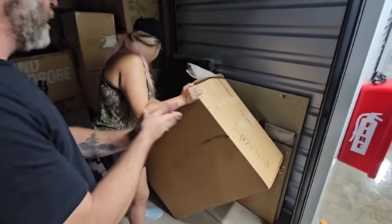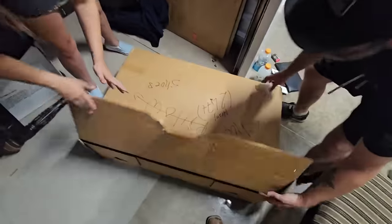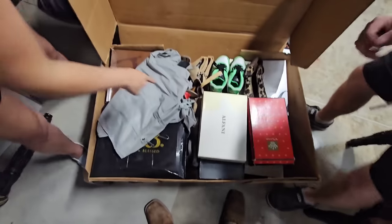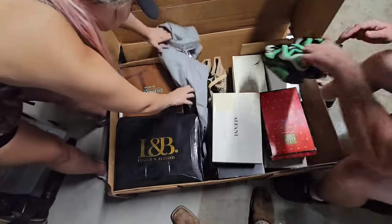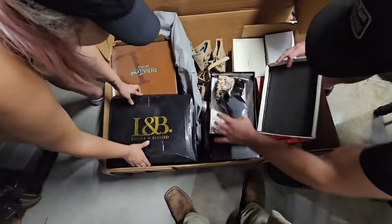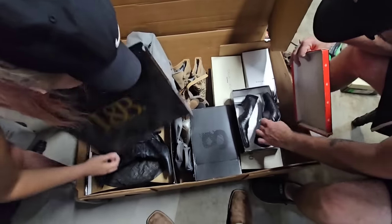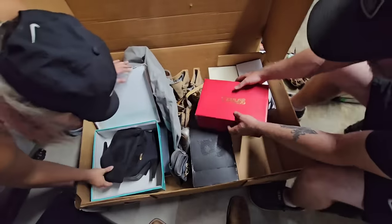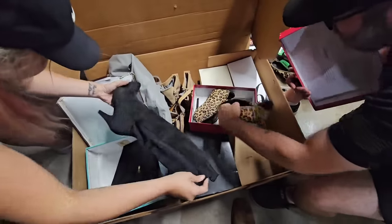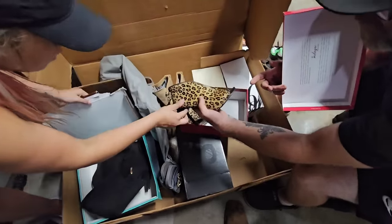All right, guys, we got another box of shoes. Ooh, this one's pretty. Another box of shoes. Okay. We got Nikes and Spiegel. Oh, I see combat boots. Alfani's. What do you got there? Lucky and Blessed. Oh, wait. Oh, Carlos Santana. Oh, these are actual hide, guys. Carlos by Carlos Santana. These are actual hide. Wow. Feel that?